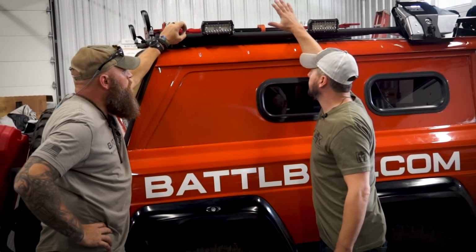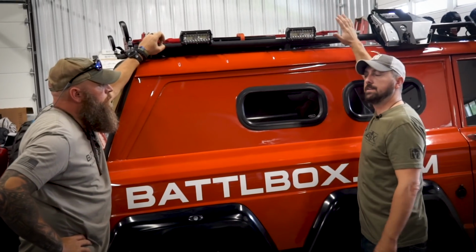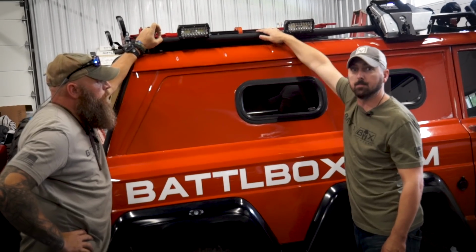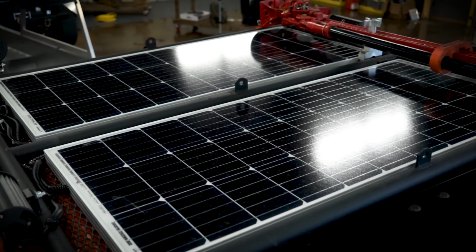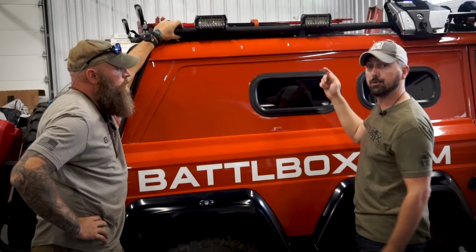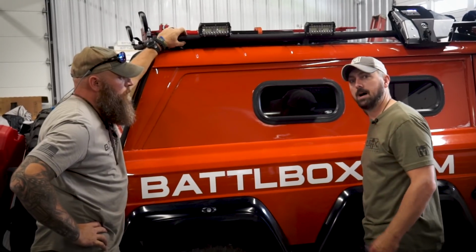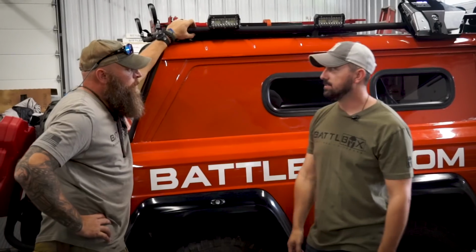So added all that up to the roof rack, and the most important thing is that all of the accessories are running off of 2 giant solar panels up here. You can't see them. We'll show you some close-up shots of that. But essentially, all the accessories on this vehicle are powered by those solar panels. Those solar panels go to 2 125 amp batteries that they built a custom box for, up underneath the truck. Brandon, tell them about that, how that system works there.